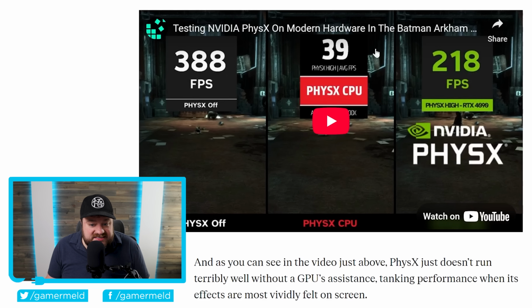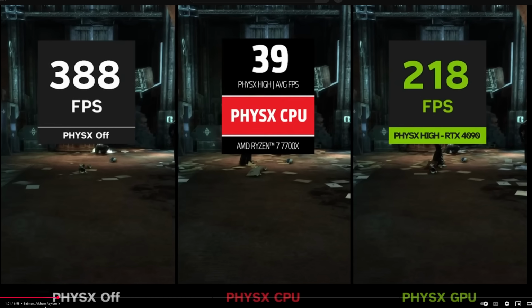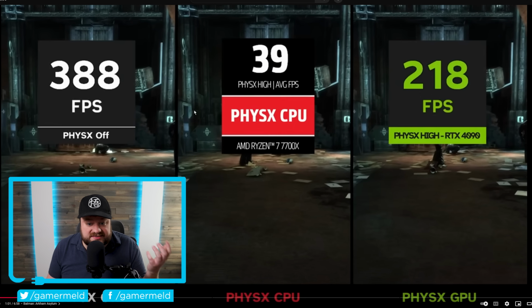I mean, we are talking way worse. You can see using it CPU only, and this right here, I actually have it up right here. This is Batman Arkham Asylum. We are talking with the 4090 with PhysX High. He was getting 218 FPS, yet with that same GPU using the CPU only, it just gets 39. Yeah, I know the 5090 is faster than the 4090, but it's not that much faster. With that said, this obviously does reveal that PhysX can run on a modern CPU, but it's not getting anywhere near the performance of a GPU that does support it. And I will say this, there aren't too many games.